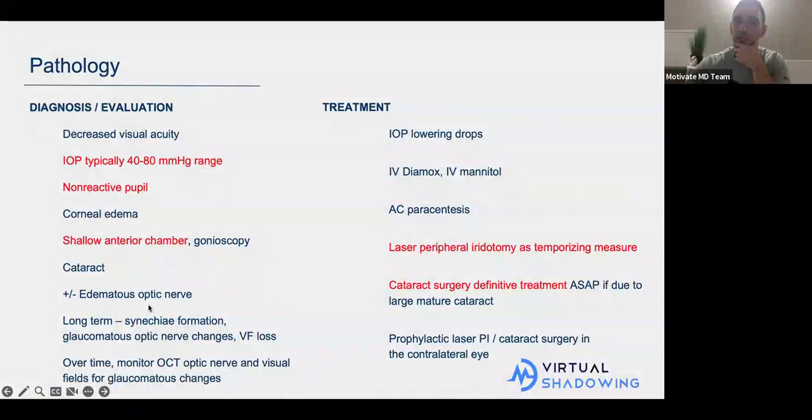So treatment, we kind of went through these when we treated our patient, but IOP lowering drops, pressure lowering drops, that was Cosopt and brimonidine in our case. IV Diamox, typically I'll start patients on this even before I get to the emergency room. That little procedure I was talking about to the cornea. The laser procedure is also something that you can do to lower the pressure. And so that's sort of a temporizing measure. It's a temporary fix for the issue. But especially if they have a large mature cataract, you want to remove the cataract. We also think about the other eye and its risk of angle closure. So we typically will do a preventative laser in the other eye.